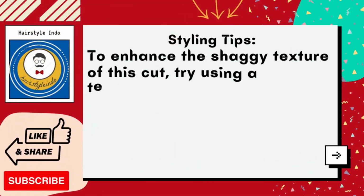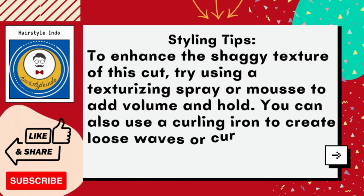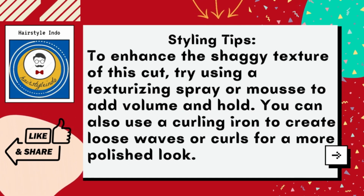To enhance the shaggy texture of this cut, try using a texturizing spray or mousse to add volume and hold. You can also use a curling iron to create loose waves or curls for a more polished look.